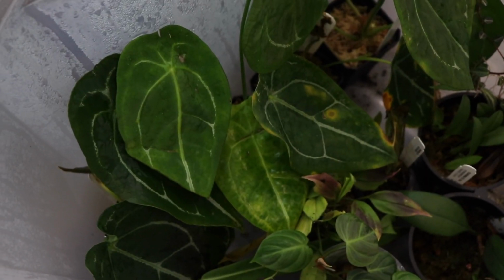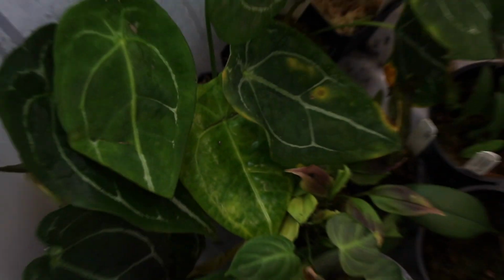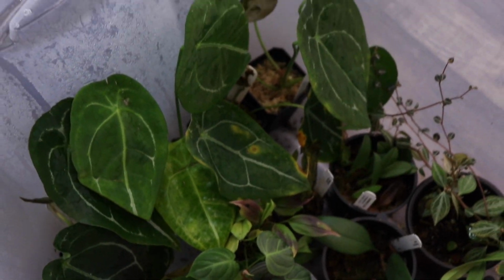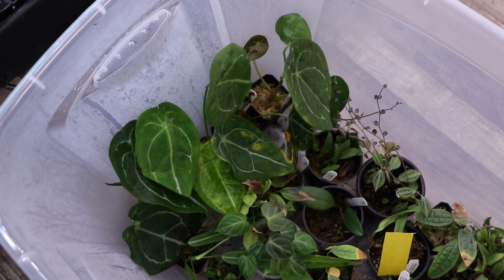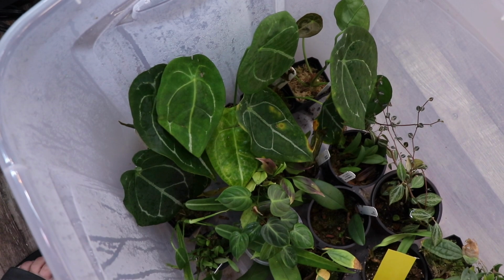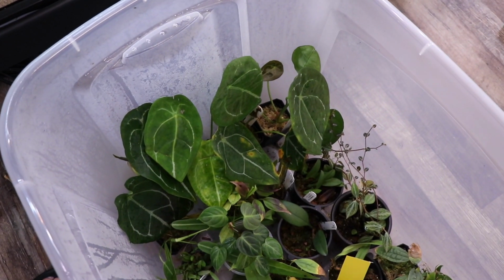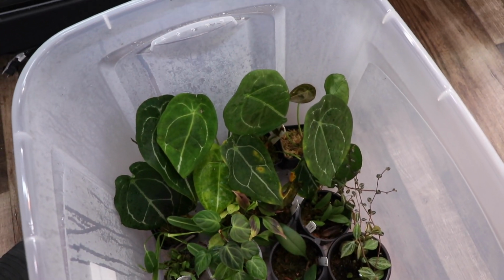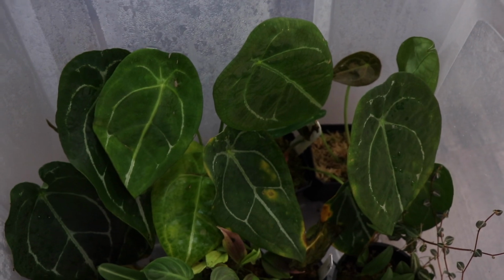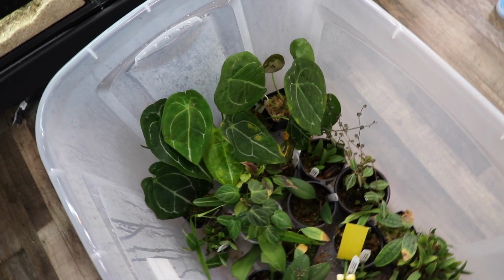I'll have some beautiful Anthurium clarinervium dark form. They aren't looking the best, but that's only because I have a bright light on them, and they don't really like that. So I've changed the lighting up a little bit, but it has already done some damage on a few of the leaves. But regardless, they're very healthy potted plants that are doing incredible, and they will be a much cheaper price than you can find them in the plant hobby right now. So make sure you come and take a look at our booth for those.